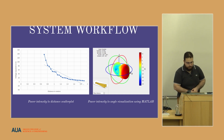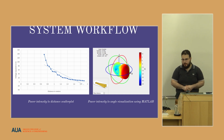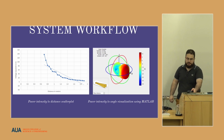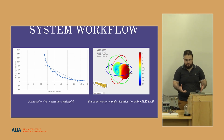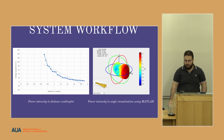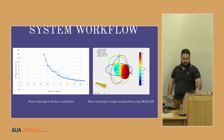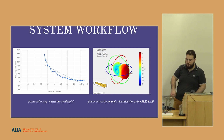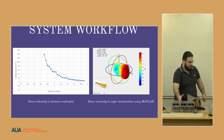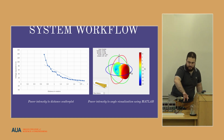On the right part, you can see a simple power intensity to angle visualization using MATLAB. Red represents the maximum amount of power, up to 12 dB, and the blue part represents the least amount. As you can see from the directivity of the antenna, the red one is here and the blue one is the tail of the antenna.